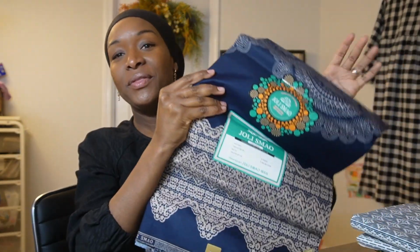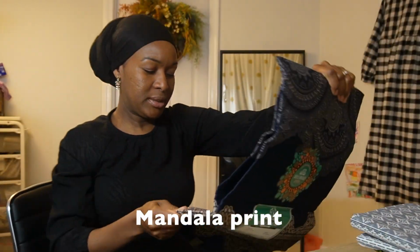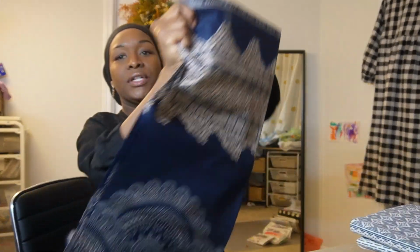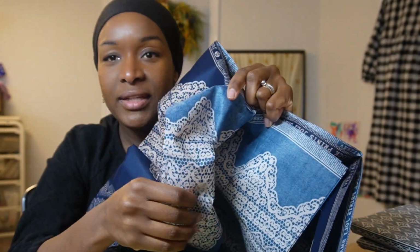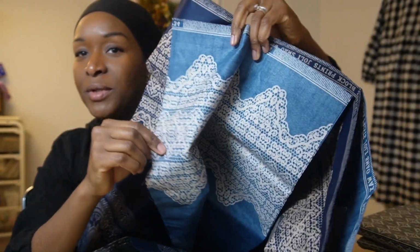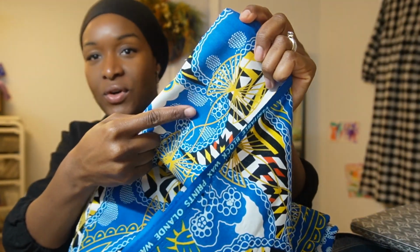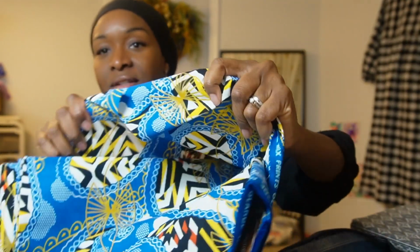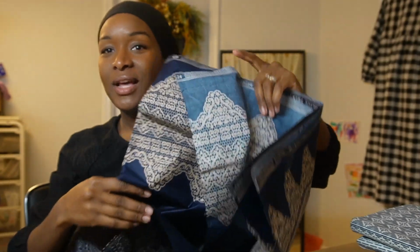I was so excited about this because it has almost like a mandala print on it. So here's another difference with this brand. I feel like it's very different than the other Ankara fabrics. As you can see, the right and wrong sides do differ, whereas in traditional Ankara fabrics, you cannot tell the difference. This is the wrong side and that's the right side, and you cannot tell a difference usually. So that is a big difference with the ones that I was gifted here.